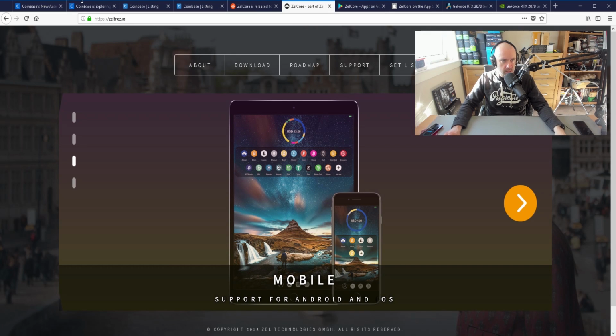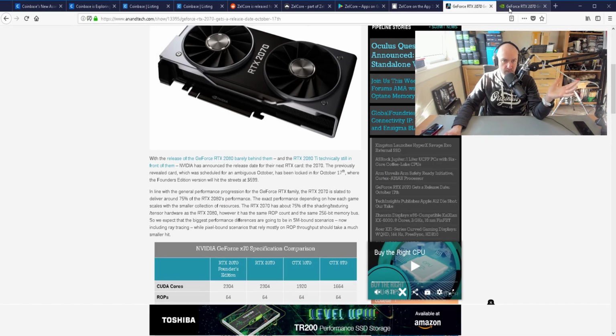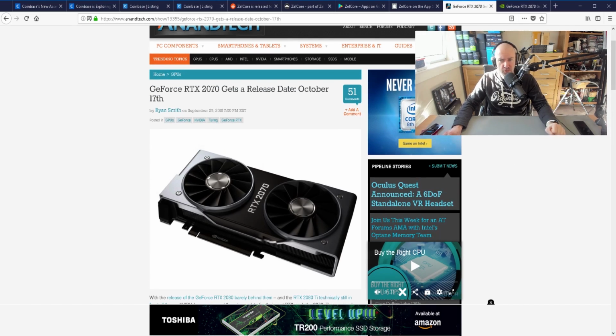Give me your opinion on Coinbase's new listing policy, and on ZelCash's ZelCore wallet. This is confusing me because it says ZelTrez at the top, ZelCash somewhere, and ZelCore down there. So let me know what you think about the ZelCore wallet, what you think about Coinbase's listing policy, and what you think about the 2070. If you're a GPU miner, is this the card that you would buy?